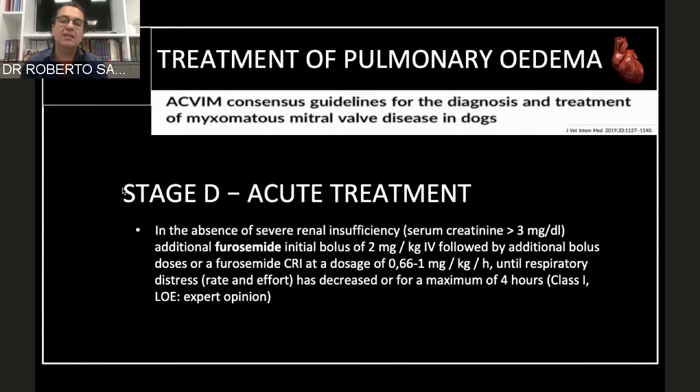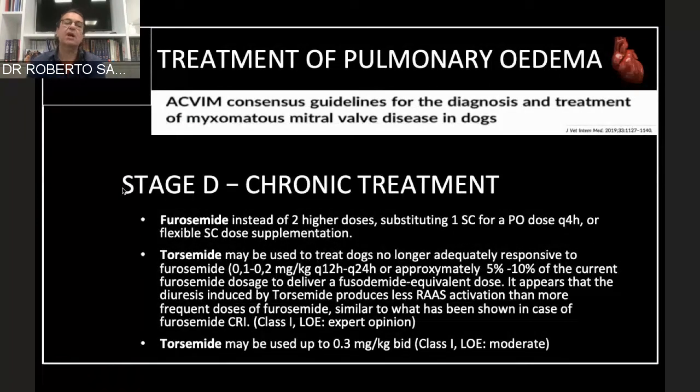And then in class D, and that's probably where we started with torsemide, most people are now using torsemide in a case that furosemide is not working, or if we are suspecting diuretic resistance, and at that point we change it to torsemide. And then again, maybe we have some studies now that are showing that we can also use it maybe in the early stages.